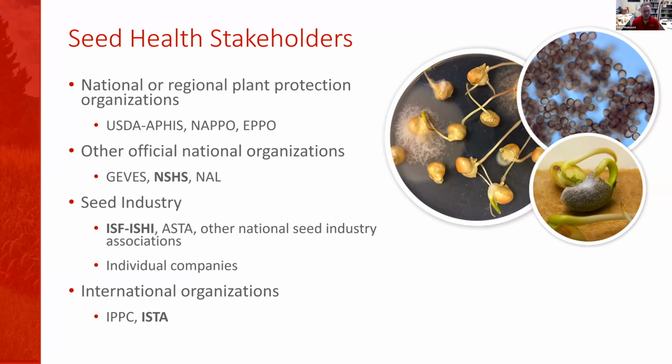Then there is another category of what I would call official national organizations, which are semi-governmental. So the National Seed Health System would fall into that category. That's the program that we administer here from the Iowa State Seed Science Center. And it is a collaboration between us and USDA APHIS and the seed industry. And you'll hear a lot more about that as I progress. Another example is GEVES, a similar type of organization in France. And then there is also an analogous organization in the Netherlands, which also has a global reach due to the importance of the Netherlands in the global seed industry.